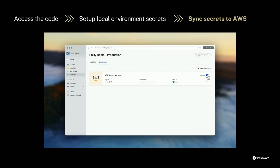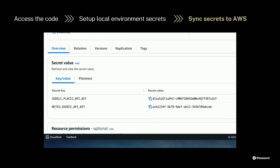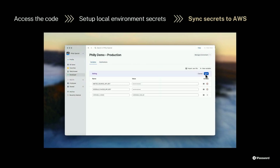And if I then enable that and go to the AWS console, I'll see the secret synced here with a banner that says that the data is actually managed by 1Password. And so the secrets are here now, even though they were defined in 1Password. And if I now go back to 1Password and if I make a change, say I want to override the log level that's been configured in my application, I'll set it to debug because I need to fix an issue.